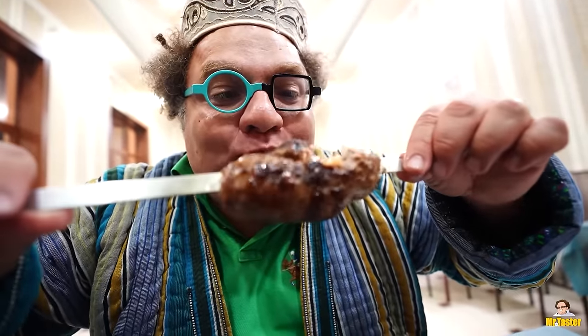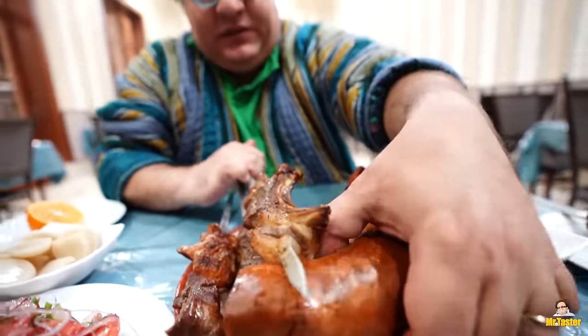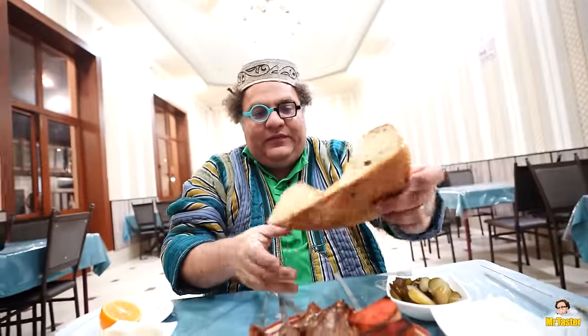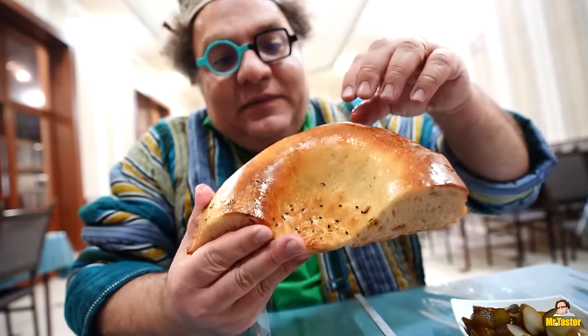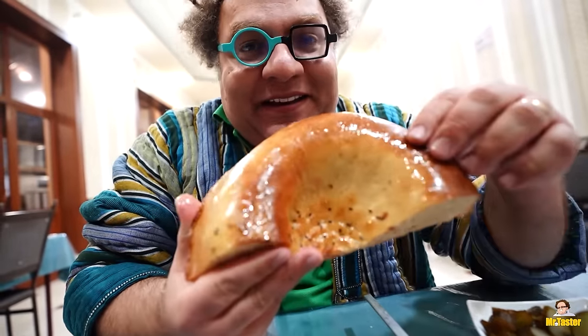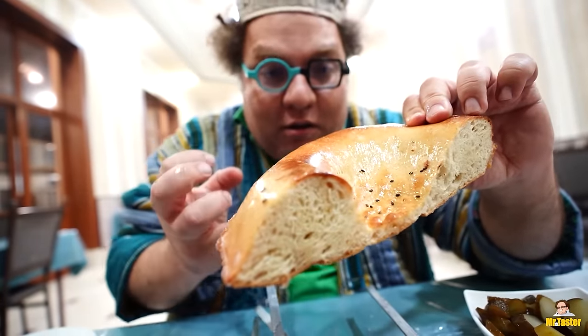Wow. The best kebab in the world. Believe me, so delicious. Okay. Guys, in Samarkand, they kill each other for this bread. This is charb bread, nune charb. It's bread that sucks all the oils from the kebabs.